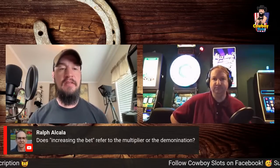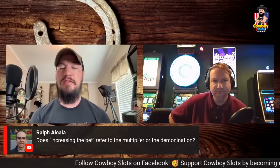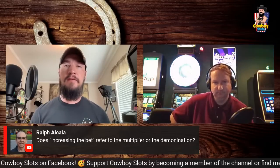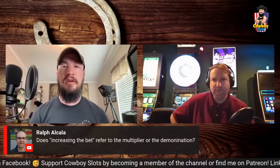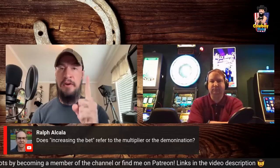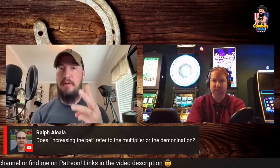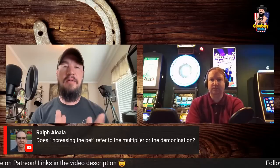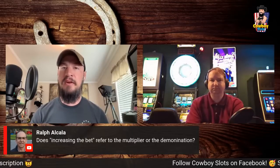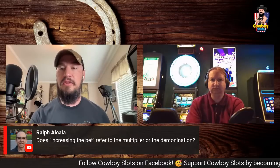Ralph asks, does increasing the bet refer to multiplier or the denomination? Increasing the bet would be within the same denomination. So say, for example, we'll just take a $5 slot machine. You can play 1 credit for $5, or 2 credits for $10, or 3 credits for $15. That would be increasing the bet. You're still in that same denomination, but you're increasing the amount of coin in into the machine.